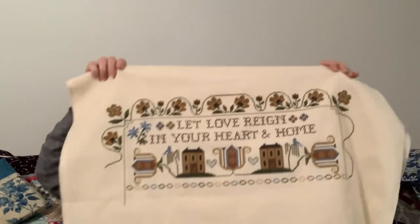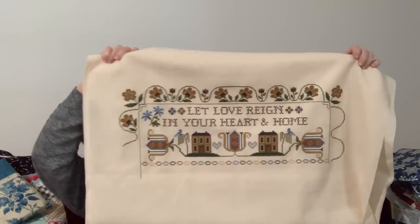I wrote myself a note to move all the motifs one stitch to the left to center them on my boo-boo. Because I don't want to take all this out. That's just too much work. I can work with it.